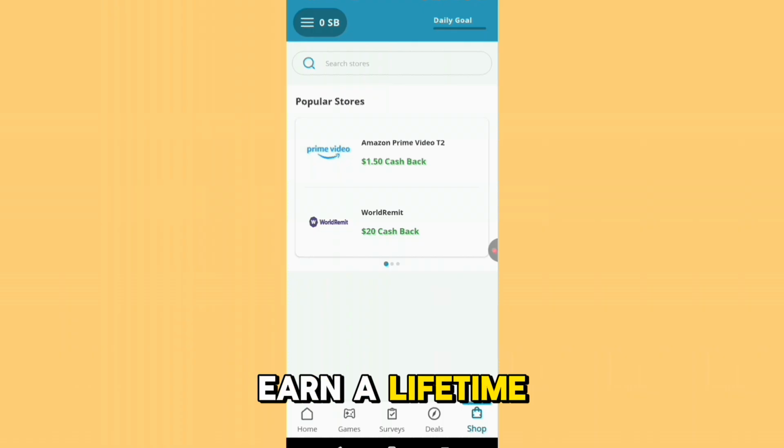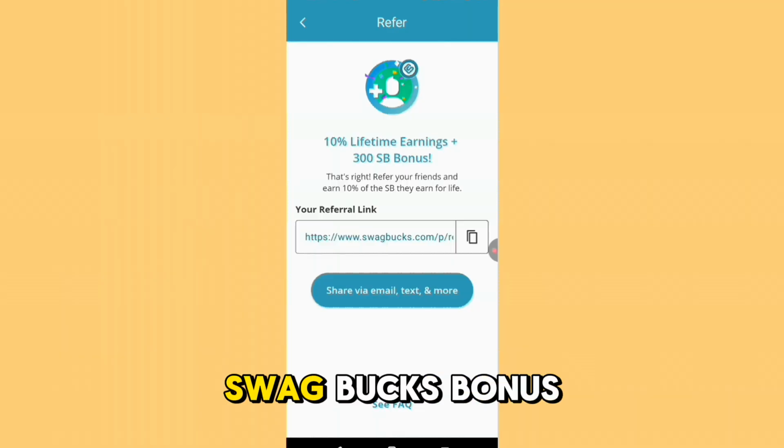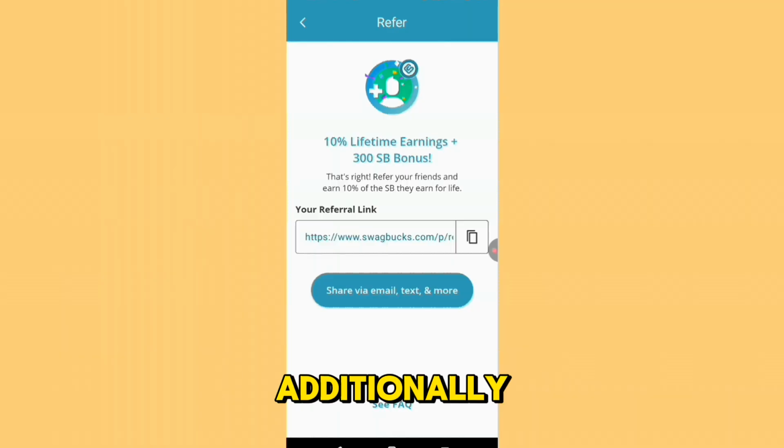You can also earn a lifetime income by referring friends. To refer, click on the three-dot menu, then click Refer. If your friends earn 300 Swagbucks, you will also receive a 300 Swagbucks bonus. Additionally, you will earn a 10% lifetime commission from your referrals.